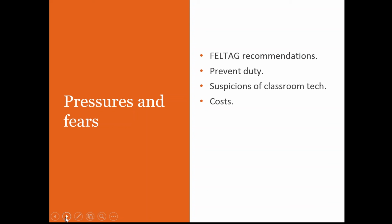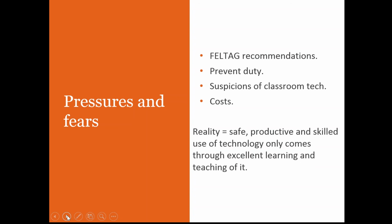But there are a lot of resources now, a lot of media which is free online and legally available to use, and changes in copyright law are helping teachers with this. So in reality, by teaching digital skills and by having technology in the classroom, we need to start re-understanding how we use it and make sure that our teachers are equipped to teach about digital safety, productivity with technology, and the real skills that people need for living and working in a digital society. And that only comes through excellent teaching of the use of technology. It doesn't come by merely the existence of technology.